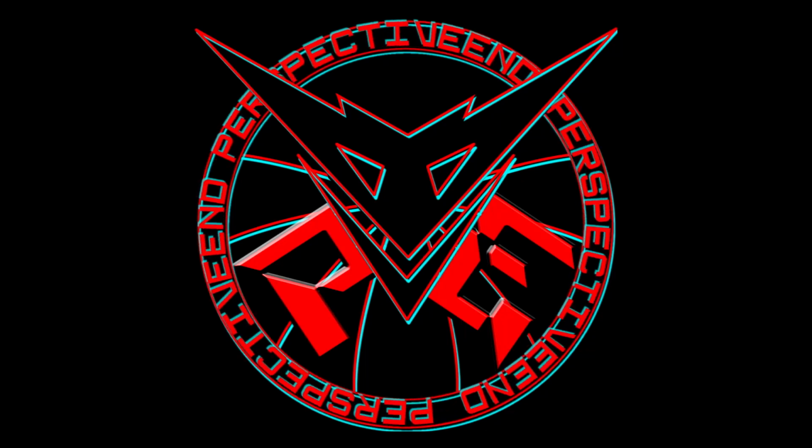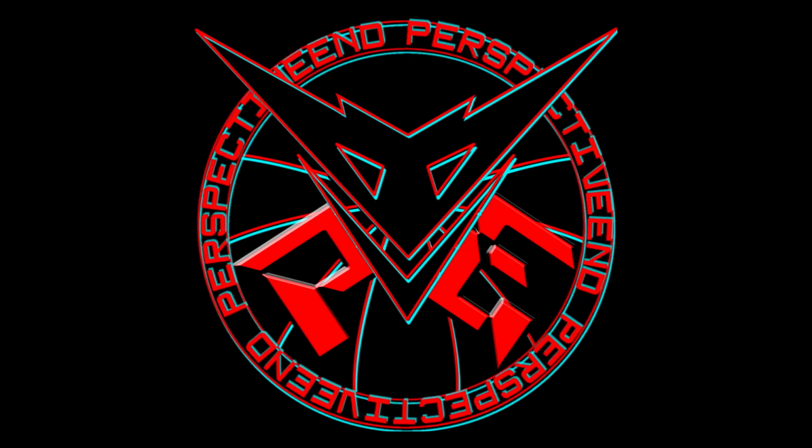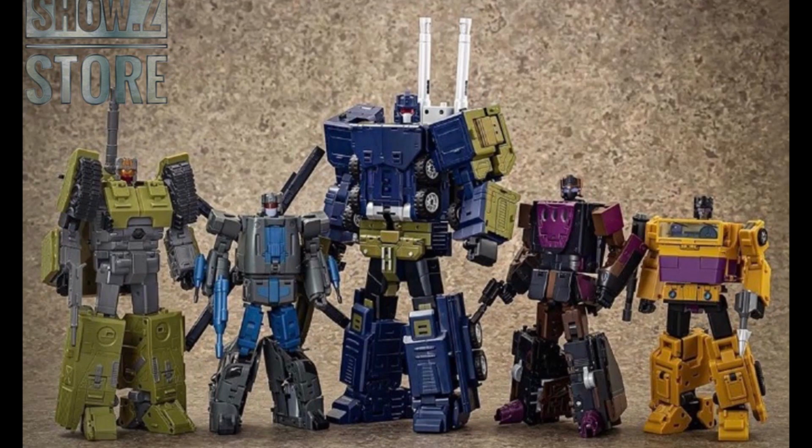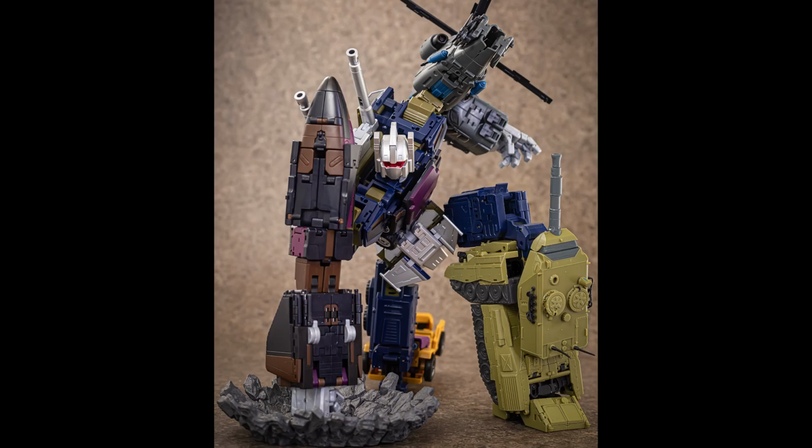Now, for the next figure, I'm at a bit of an impasse here, because I really want to recommend that you buy the Mastermind Creations Assaultus. It's hands down the best combiner of all time. It's made of 5 Masterpiece-style figures that are the most accurate figures of those characters that have ever been released. They pose fantastically. Combined mode poses fantastically.